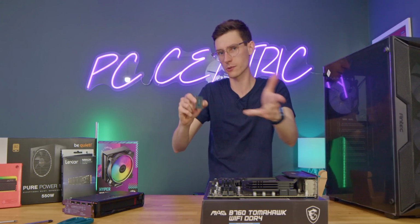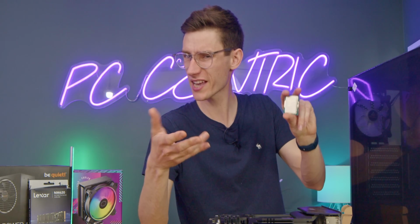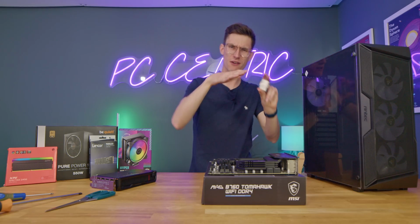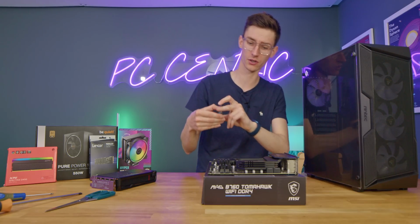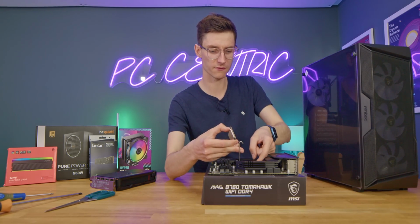It's not like night and day, but especially if you're going to play something like Warzone, I would expect you to get maybe 10 to 20 FPS more just by going for this versus the 12400F. But then again, this is around about 40–50 pounds more than that CPU. So if you're not too fussed or you're not playing games that will be massively CPU limited, you can save some money and get that.